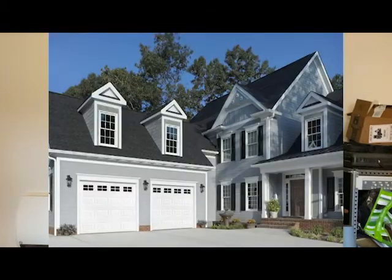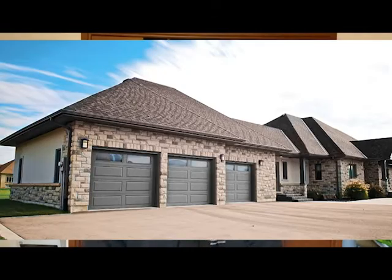First really being the traditional, probably still our most popular, still most asked for and installed, which is just your traditional raised panel. You typically see them with 4 squares across on a single door, or now they do a long panel with 2 squares across, which is one of my favorites. That's just your basic traditional raised panel door.